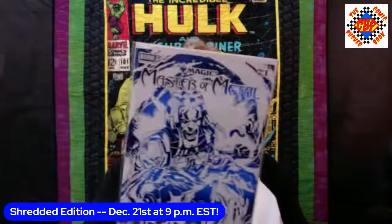This is Magic Master of Metal #1 foil edition. Teenage Mutant Ninja Turtles 124. This is a 1 in 10. It's a little dark. They're all coming out of the sewer there. I'm sure Jenica is behind somewhere.